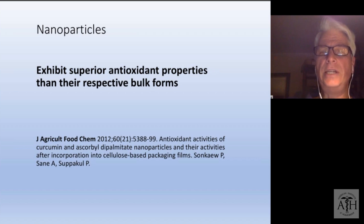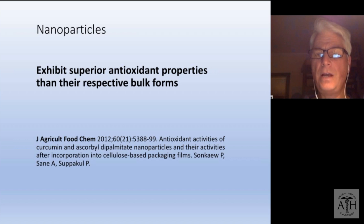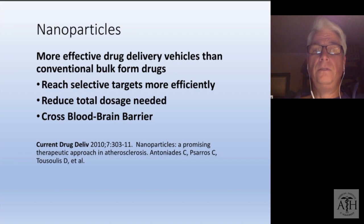We know that nanoparticles actually exhibit superior antioxidant properties than the respective bulk forms. So when you look at specific antioxidants like curcumin, the nanoparticulate forms of curcumin are actually much higher in antioxidant properties than the bulk form or the gross grams of curcumin. And this is true across the board with nanoparticles. They're more effective drug delivery vehicles than conventional bulk form drugs. This has been studied. We know this because they seem to reach their selective targets more efficiently. They reduce the total dosage that's needed, and they also cross the blood-brain barrier, all of them, because they're so small.